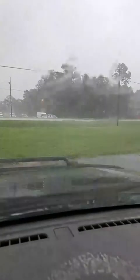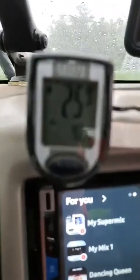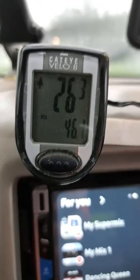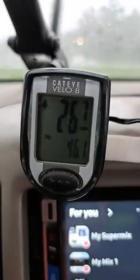Switch this back around because winds are picking back up again. That's the anemometer readout right there. Max wind gust that we've had so far is 46.1. And these are coming in gusts. And of course, both radars going.